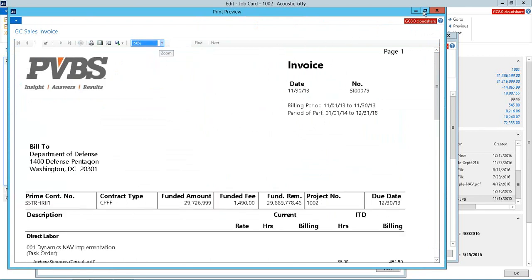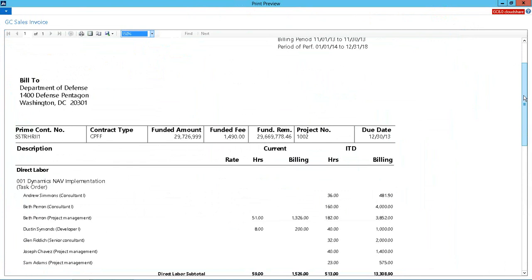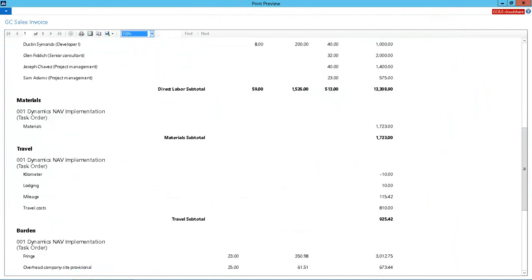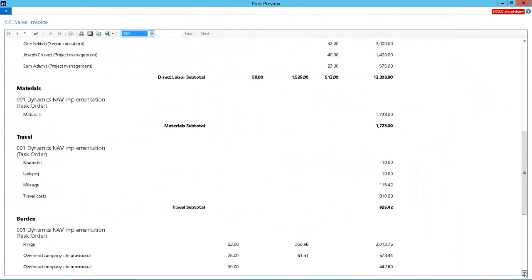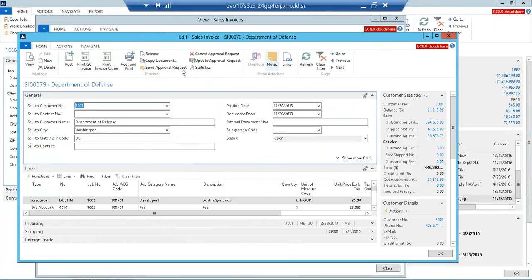So we'll just expand this a little bit. This one's a cost type invoice. It's showing me all of my labor elements, current period and inception to date, other direct costs. I've got my burdens in here. You'll see the fee, withholding, total for the invoice. All of these can also export to Excel or PDF.